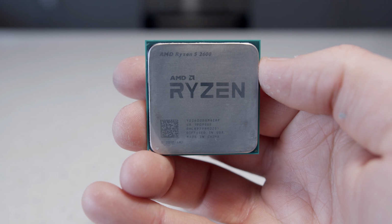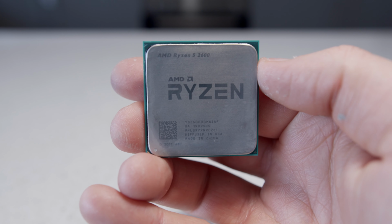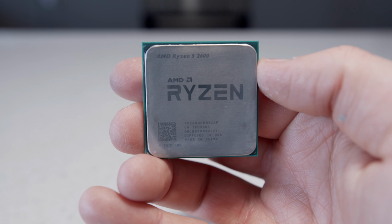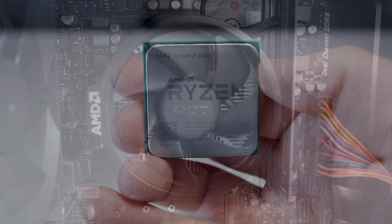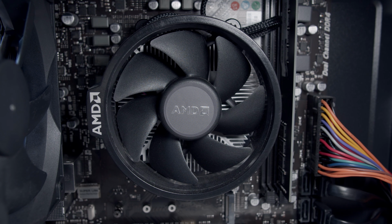Starting off with the CPU, which is the best bang for your buck currently going around, the Ryzen 5 2600, a 6-core 12-threaded monster, which is great for demanding workloads as well as gaming. The CPU is cooled by the AMD stock Stealth cooler, which comes included in the retail box and is good enough to handle a light overclock.